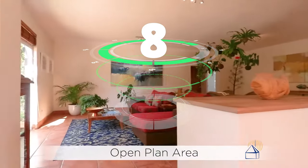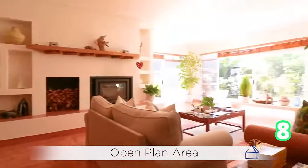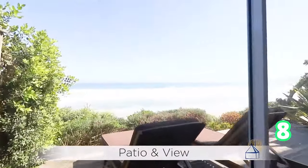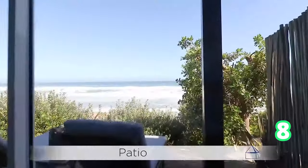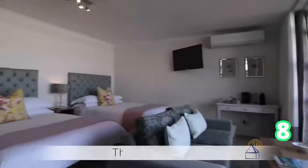And we move on over to a 10-bedroom mansion in the Wilderness. It has 9 bathrooms, 2 garages. This is a gorgeous guest house in the Wilderness. Classy, stylish rooms, kitchen, lounge area. And of course, let's not forget those spectacular sea views from the patio area over here.